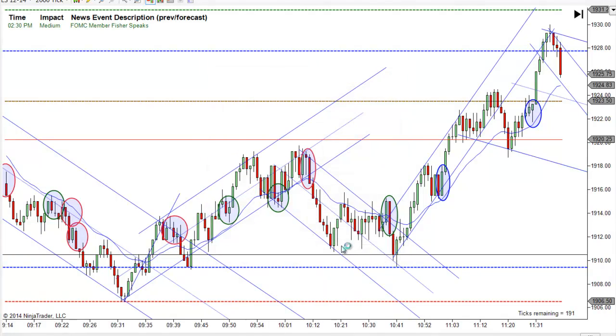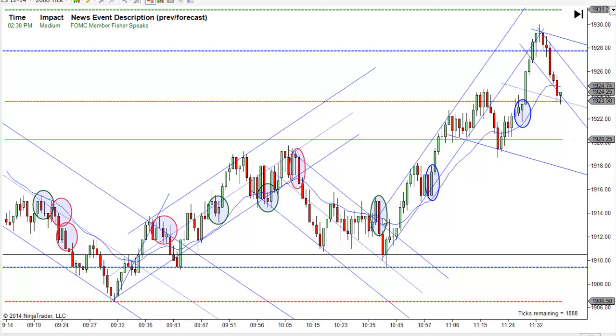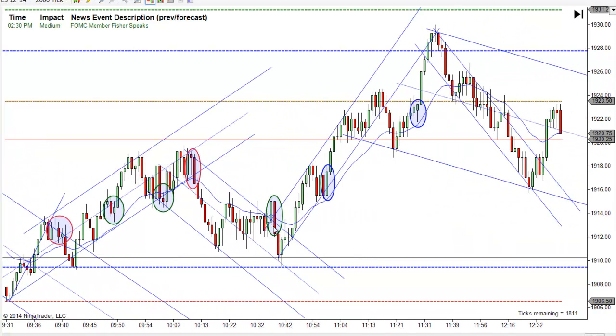Because I thought about it, and that's probably a good sign to me that I should be waiting on this trade. So I'm going to leave it green.